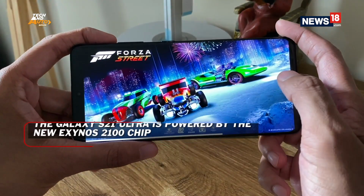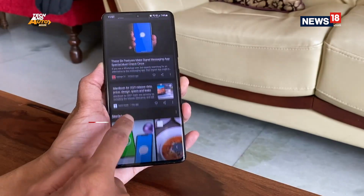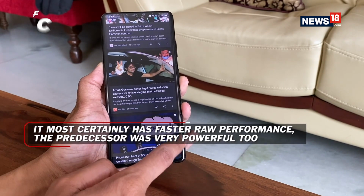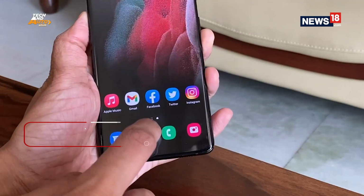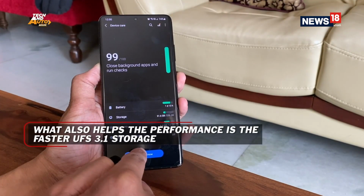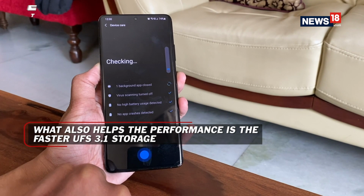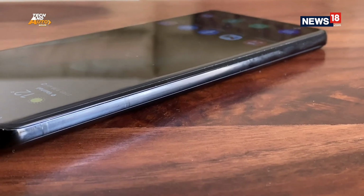In terms of the performance, you get the new Exynos 2100 processor, which builds up from last year's phone. In terms of what you will experience on an everyday basis as you use the phone with apps, multitasking, and games, there is not much of a difference, because last year's phone was no slouch. It was extremely powerful. Yes, in terms of the baseline performance, in terms of raw benchmarks, if you run that, the Exynos 2100 will be significantly better, and that just gives your new phone a lot more headroom in terms of performance. Also, this phone now has the UFS 3.1 storage, which basically means faster read and write speeds, which is why everything just feels a lot snappier.